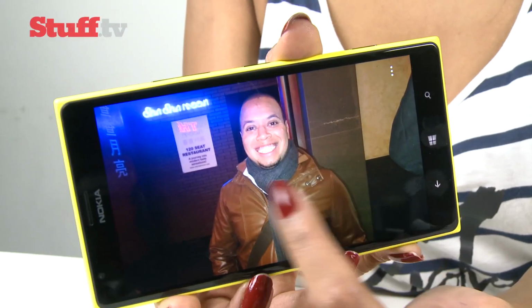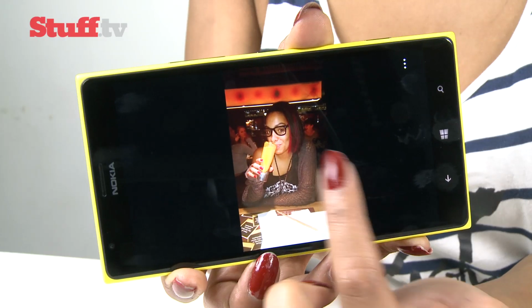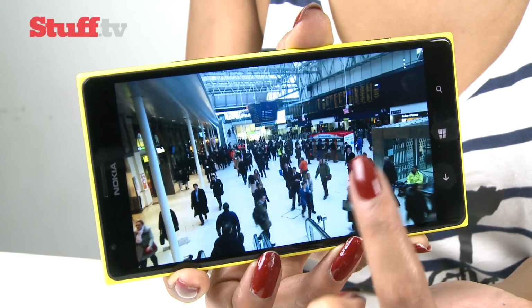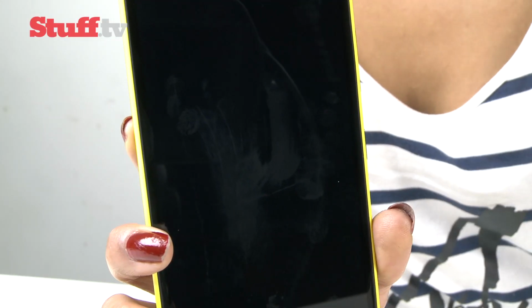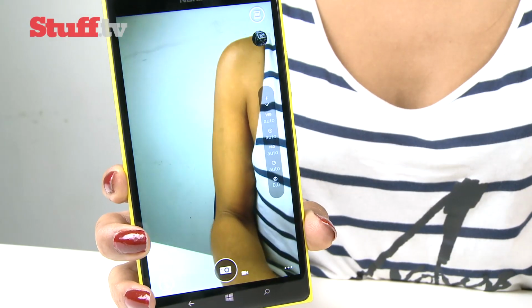And in the camera department, the 1520 happens to pack one of those most excellent PureView cameras. There's no insane 41 megapixel sensor like the Lumia 1020, but it's still packing a 20 megapixel sensor and dual flash setup, and thanks to PureView technology, it offers up to 2 times lossless zoom. Pictures are excellent, with snaps showing off lots of detail and accurate colour reproduction. Photos can sometimes lack vibrancy though, but no other phablet camera comes close, and mechanical optical image stabilisation ensures clearer low-light shots with impressive detail.